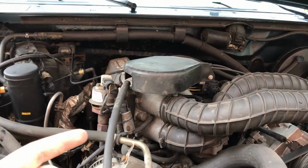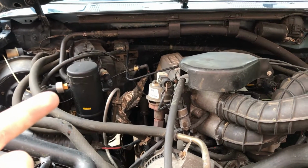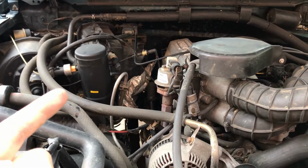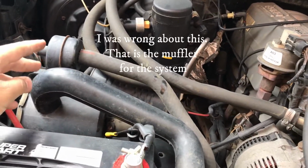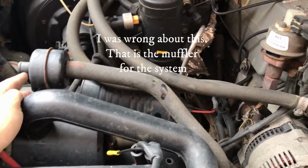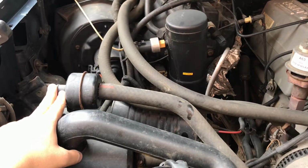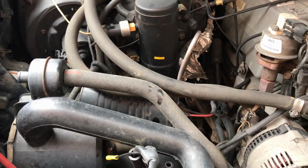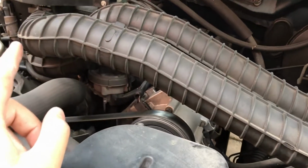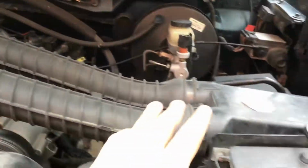So a couple things that don't work on this pretty much is just the AC that I can think of right now. Also, the smog pump isn't even hooked up. You see right here, there's supposed to be another thing going to the exhaust. Yeah, they took it off because you don't need it. Thank you, California.